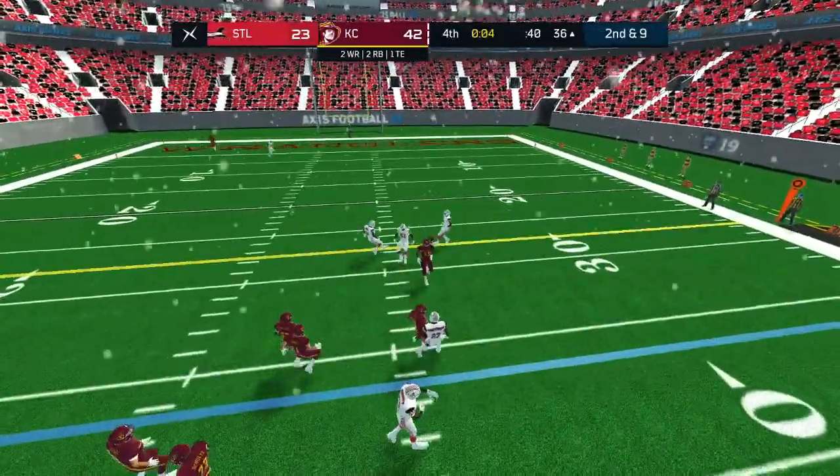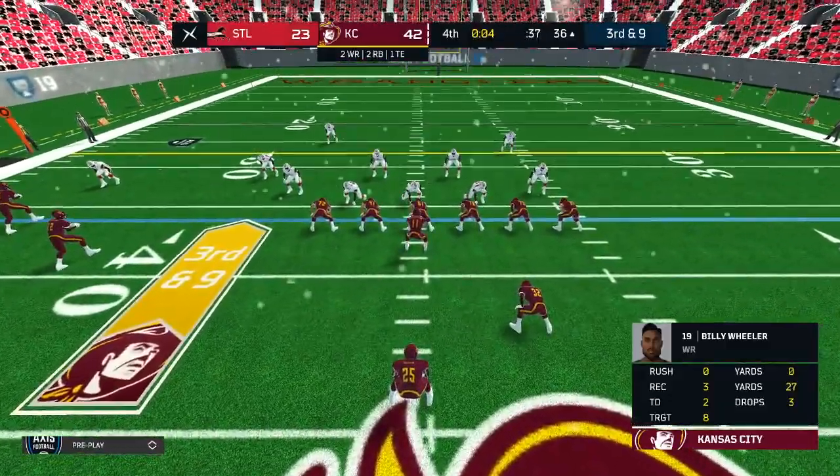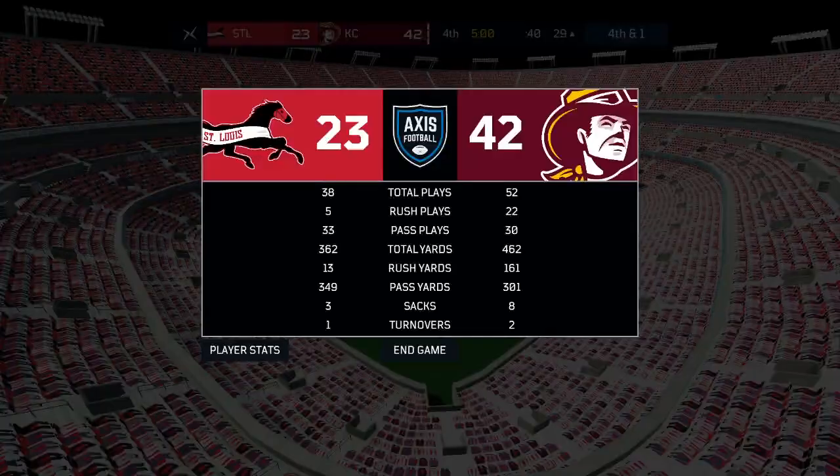He muscles one. Incomplete pass. Us quarterbacks, Dave, we can only do so much. At some point, it's all on the wideout. Naturally, I'm biased here, but I can't see anything the QB did wrong.